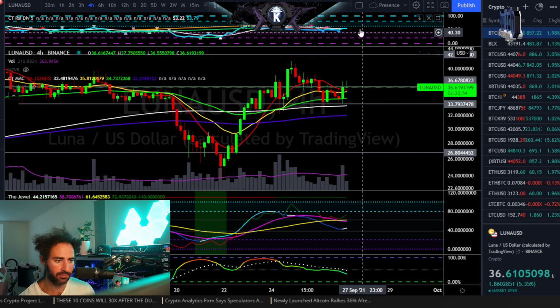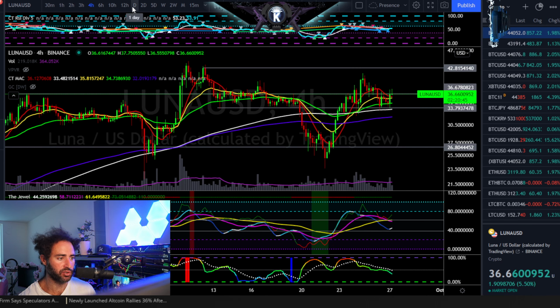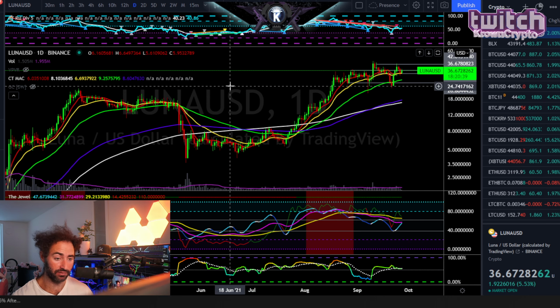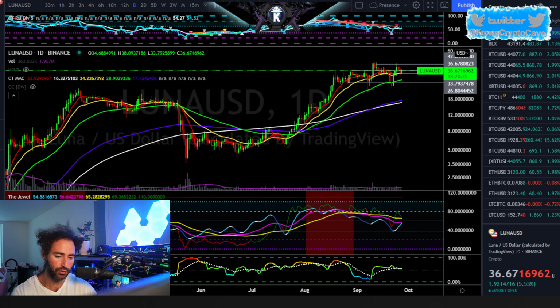But for right now, hidden bullish evidence on the 4 hour. We do see that 4 hour Jewel is in a bouncy territory. And this is looking like a corrective sideways move, which is good within the context of this one, as it's been just straight up ever since realistically like late June right there. So hopefully that was helpful. And there you go for LUNA USD.